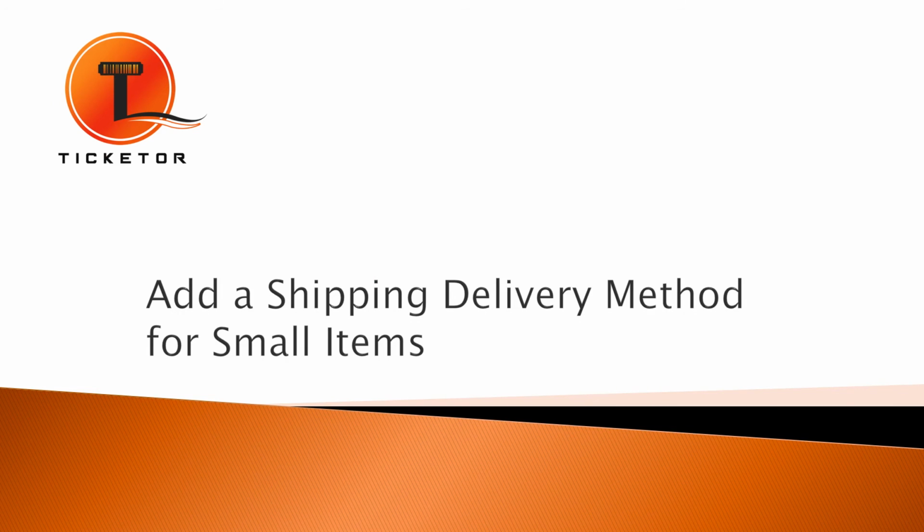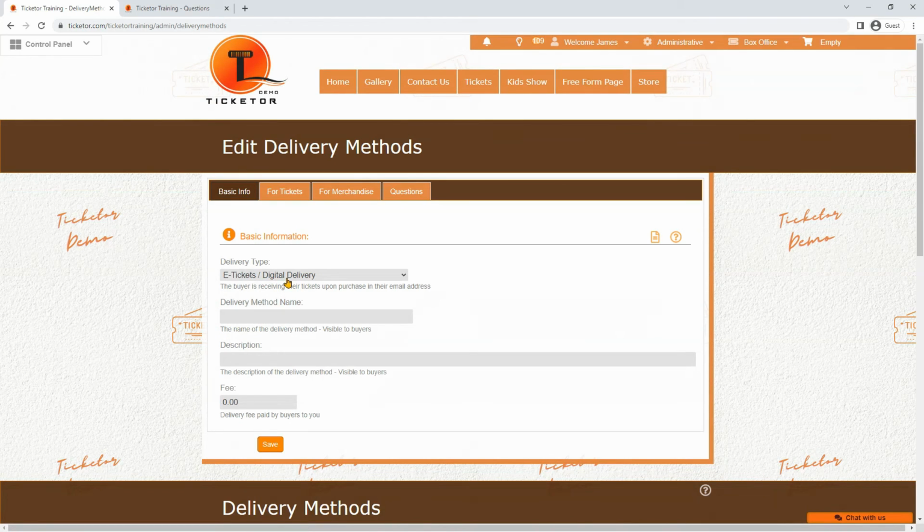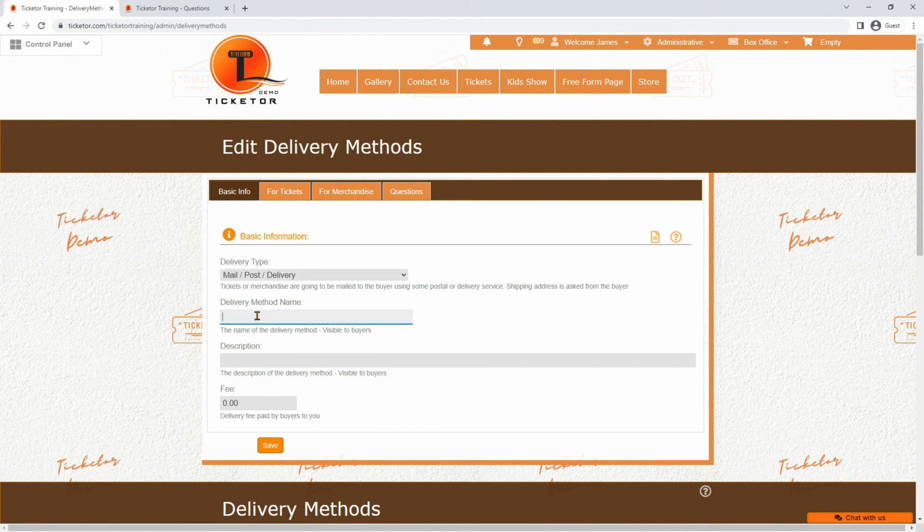Add a shipping delivery method for small items. We are now adding a ship by mail post-service delivery method for small, light items, such as CDs that we can fit multiple into a single package. So I'm going to choose the mail post delivery method, name it 2-day air shipping, add some description, and set the fee to the fee for that specific merchandise, weight, or box size. I am setting the fee to $10 for this one, however.